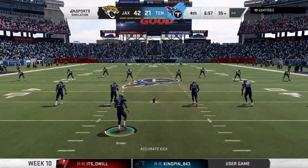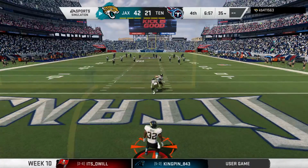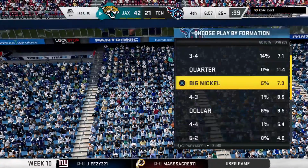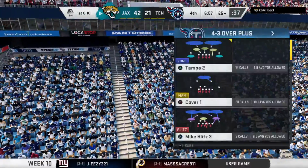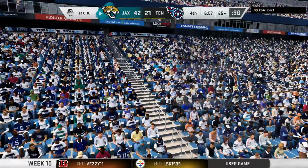Brown now to kick it away after the touchdown. And a fair catch signaled for and taken successfully. The Jaguars take over 1st and 10 at their own 25-yard line.